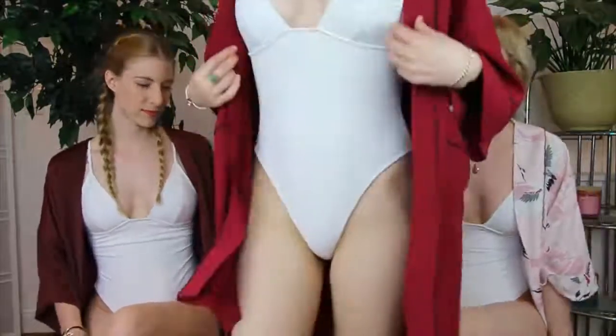Okay, so the first swimsuit we have is actually the one that we're all wearing right now, and this one's from Forever 21. I don't know the prices off the top of my head, so I'm gonna link everything down below and get prices also. Okay, do you wanna model it for us, Annie? You got it.